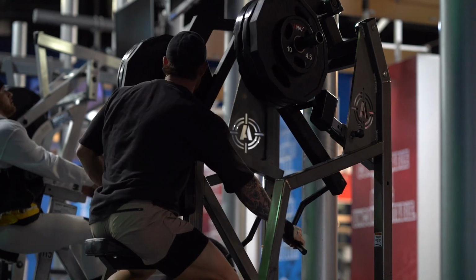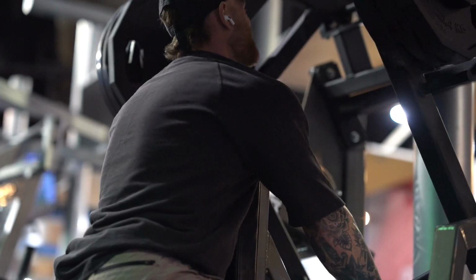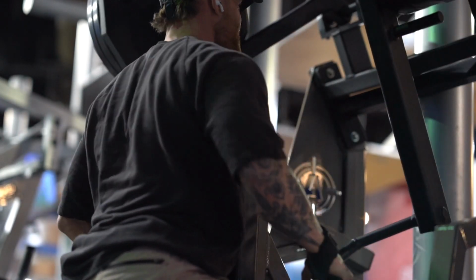Having them chest supported really allows me to overload the weight and get a good stretch on my back and the area of my back I'm focusing on. This machine is great. It kind of mimics a single dumbbell bent over row.